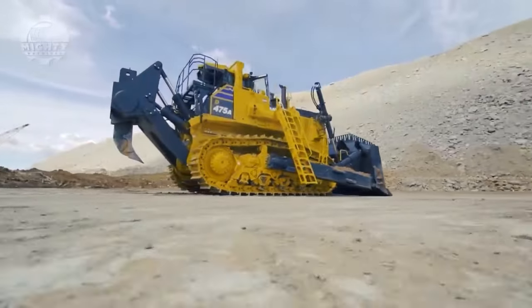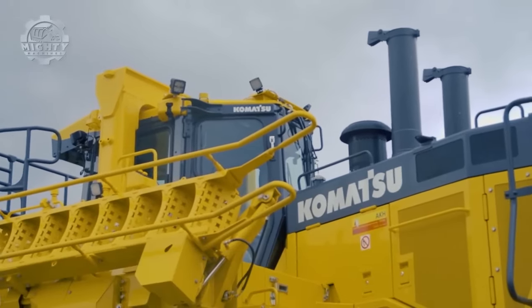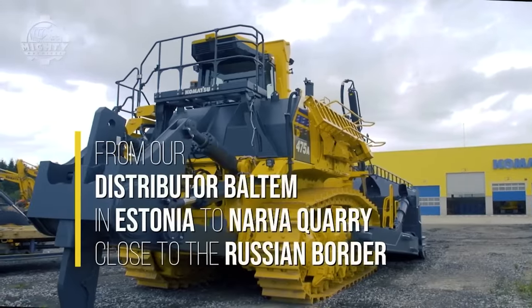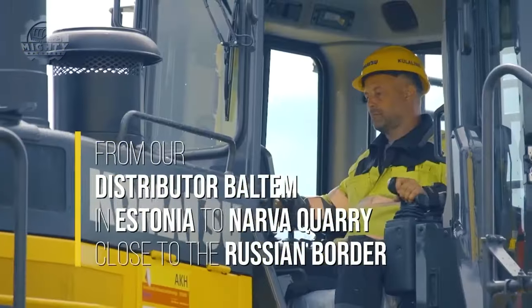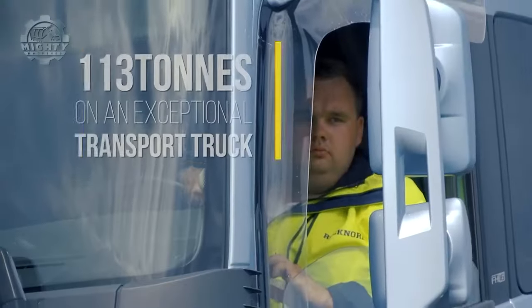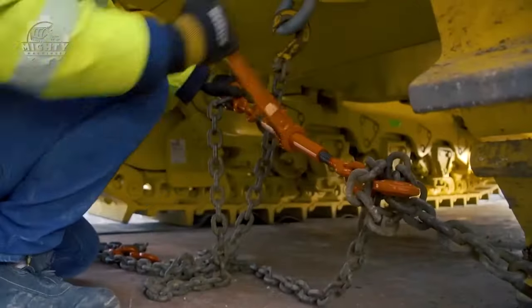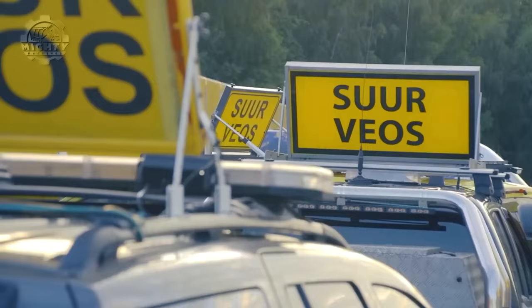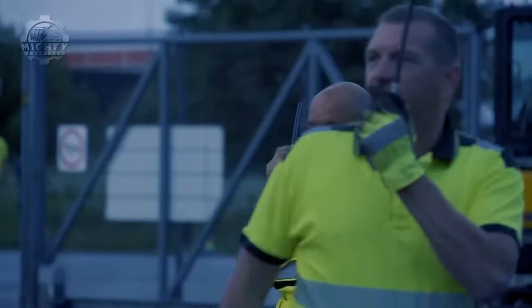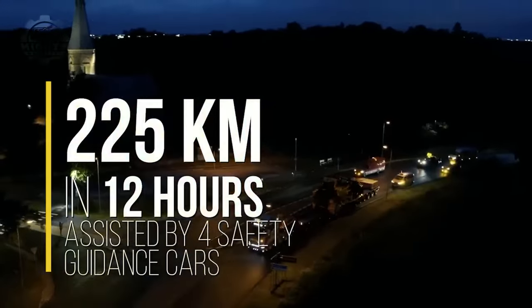Komatsu D575A is a dozer engine that produces 1,150 horsepower, 860 kilowatts, and weighs roughly 157 tons. The machine itself is impressive in its super dozer variant, towering at 16 feet, 41 feet long, and equipped with a 24-foot wide dozer blade. It's undeniably magnificent as it can move 125 cubic yards of material in a single pass.